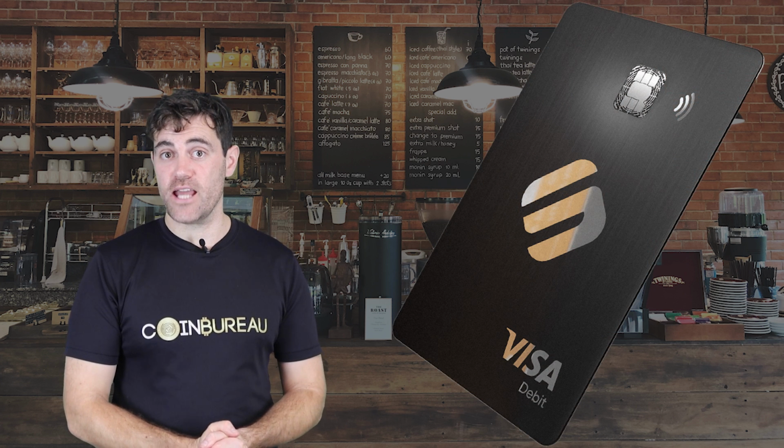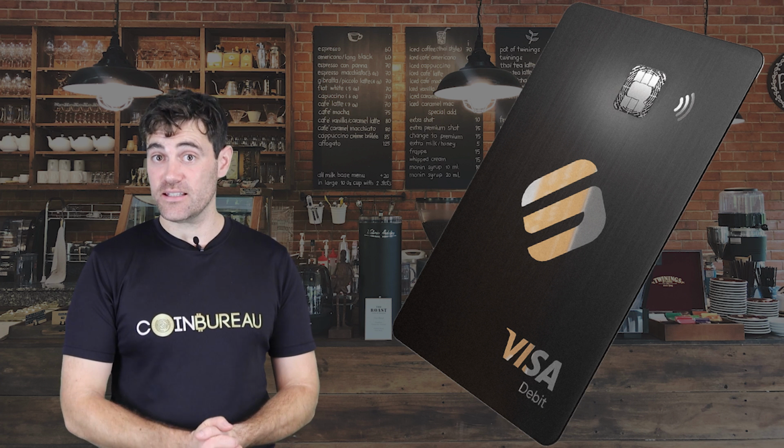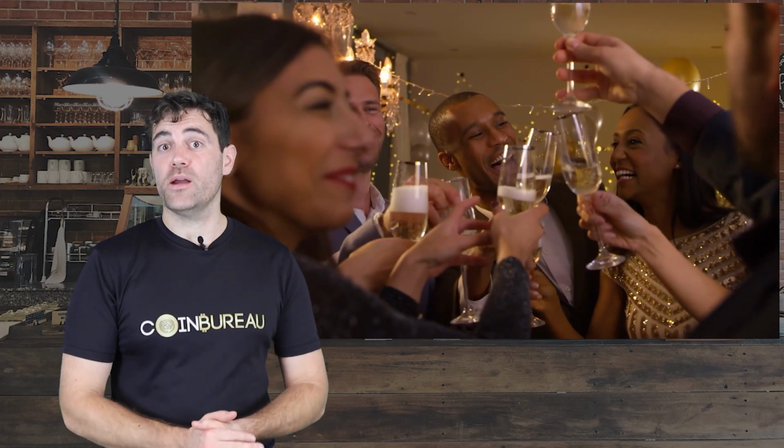However, what I've discovered is that you can add crypto cards to the app and collect those crypto card rewards and Curve rewards at the same time. That means you can double dip on the card rewards here. So that's why you might want to stop pulling out that crypto card to buy things and start using a Curve card instead.